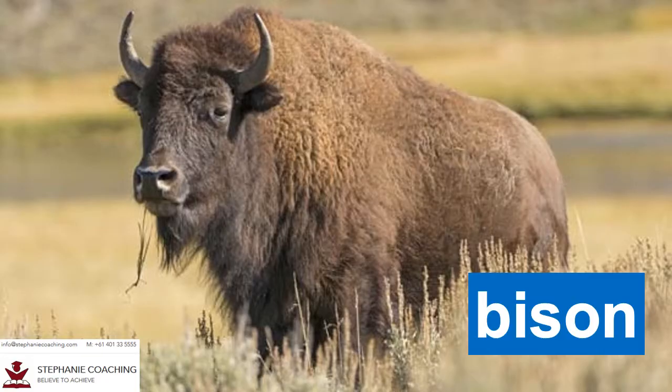Word number 24 is bison. A bison is a buffalo and looks a lot like a bull. For example, in the safari, we saw a bison, a zebra, and many boars. Have you ever seen a bison?